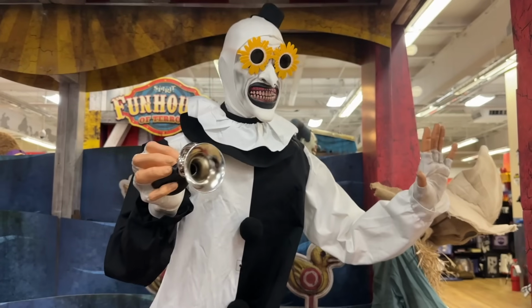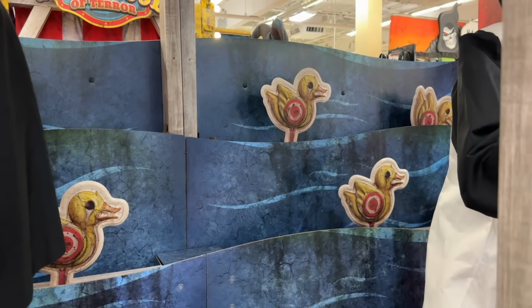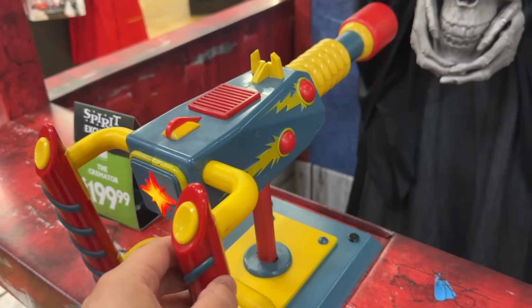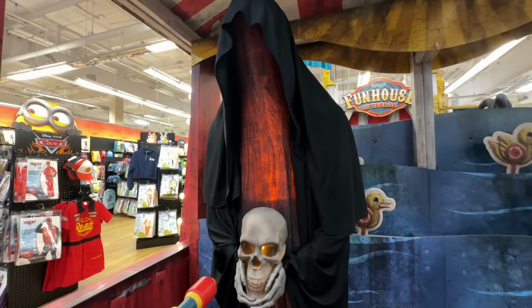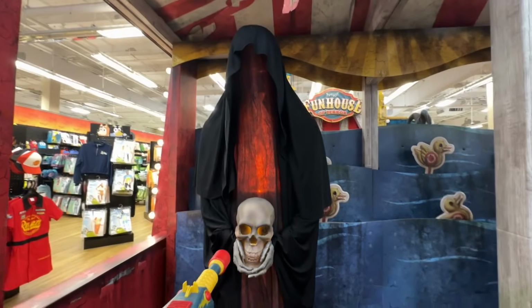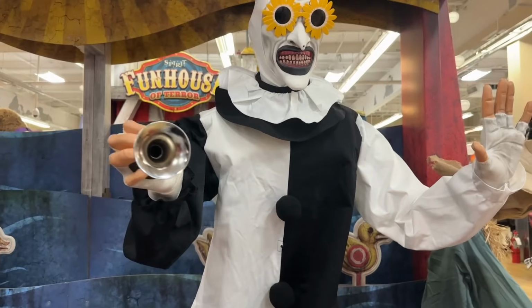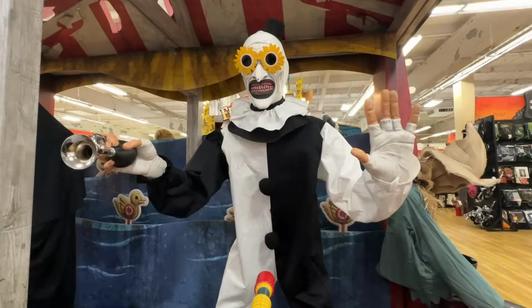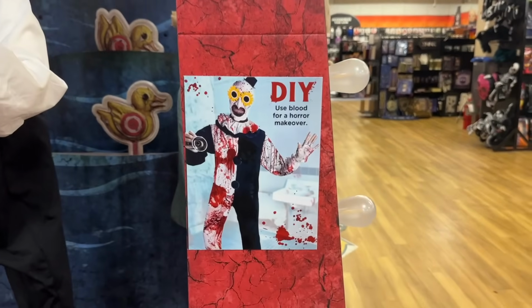The next section though is really cool, because it's supposed to look like a carnival game, with the spinning ducks in the background, and to activate the animatronics, you have to press this button on the fake gun. The first one to see is just this dude that lights up. If I had to pick a least favorite, it would probably be this one. He doesn't do much at all and looks kinda boring. But the one next to him is good. It's supposed to be Art the Clown, and he honks his horn. But I guess they didn't want him to have blood, so they put this DIY poster next to him.